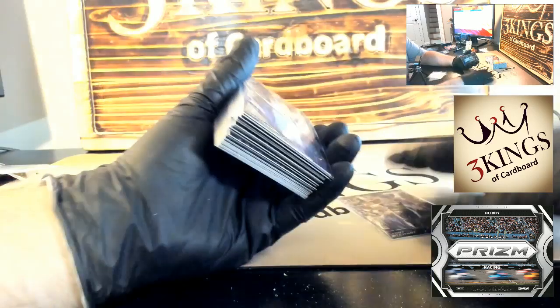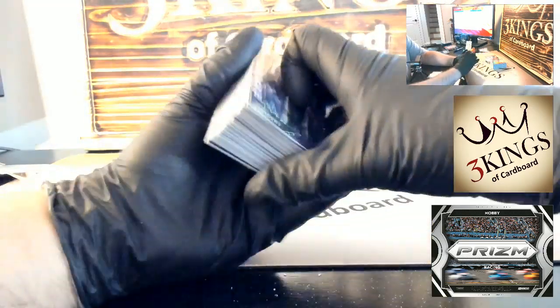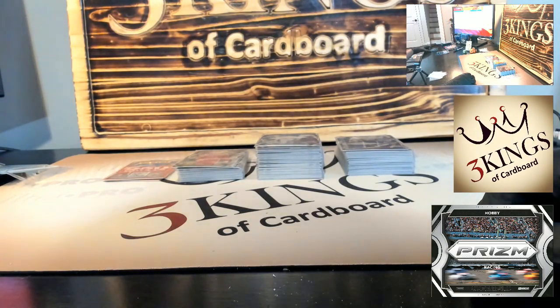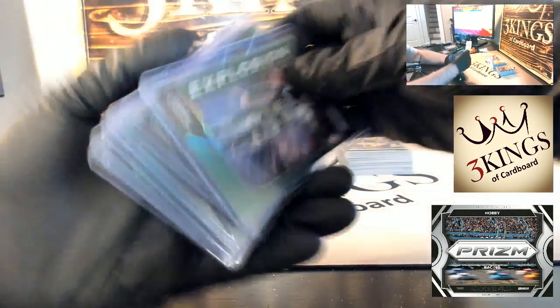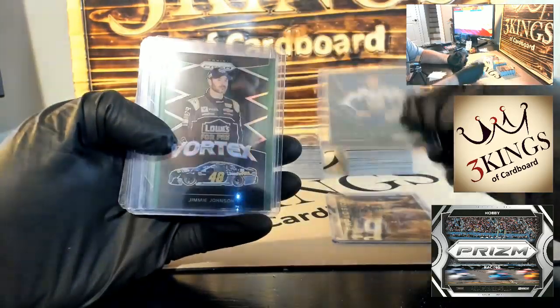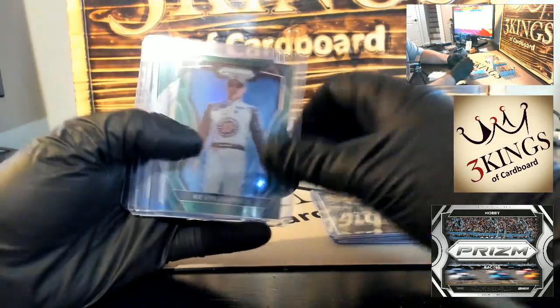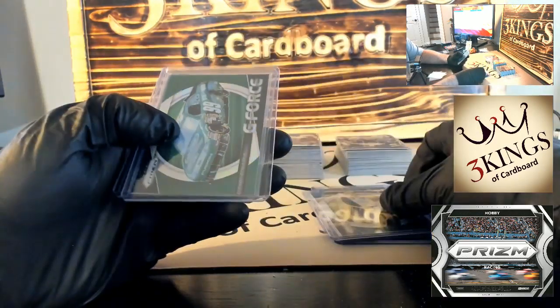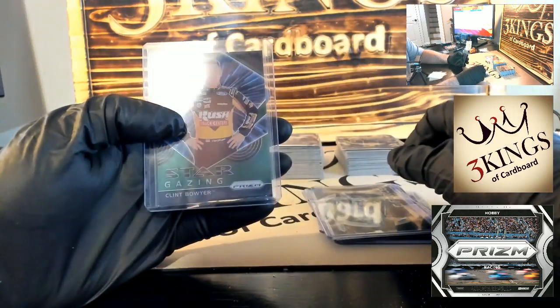Gold and one of one. All right, that is my mission in life, is to find those. Next, we will go with green. These are numbered to 149. Jimmy Johnson, Chase Elliott, Jimmy Johnson, Kevin Harvick, Ryan Blaney, Carl Edwards and Clint Bowyer.